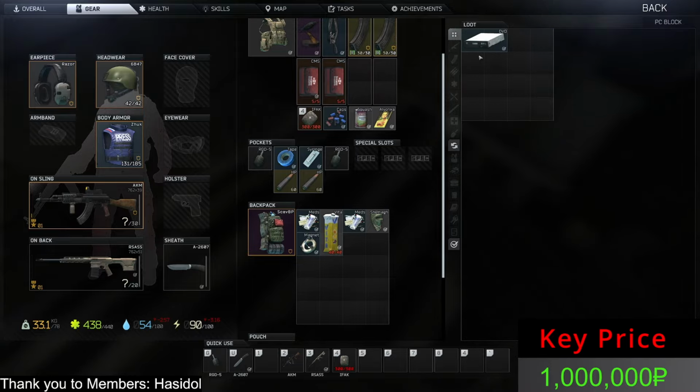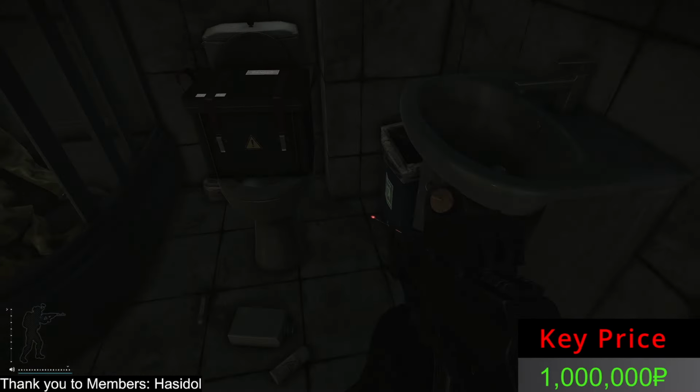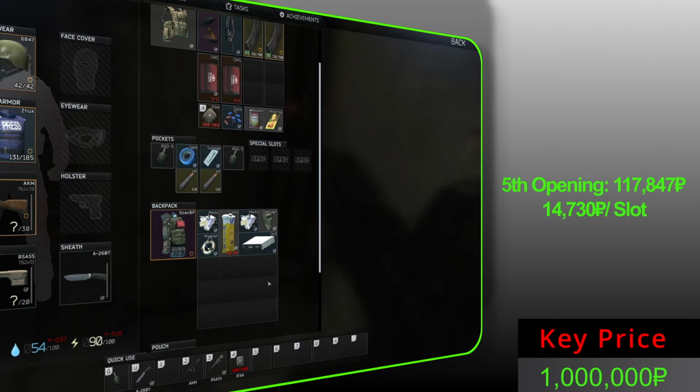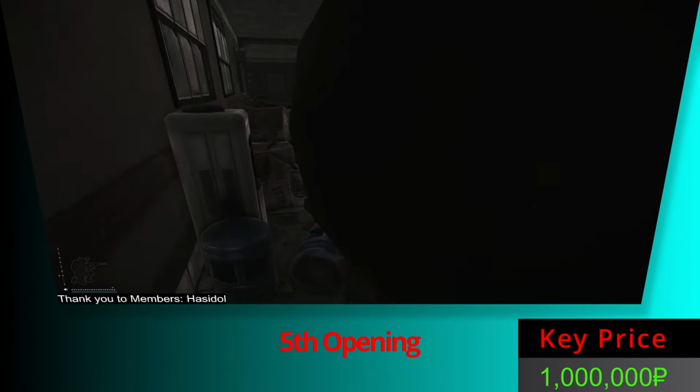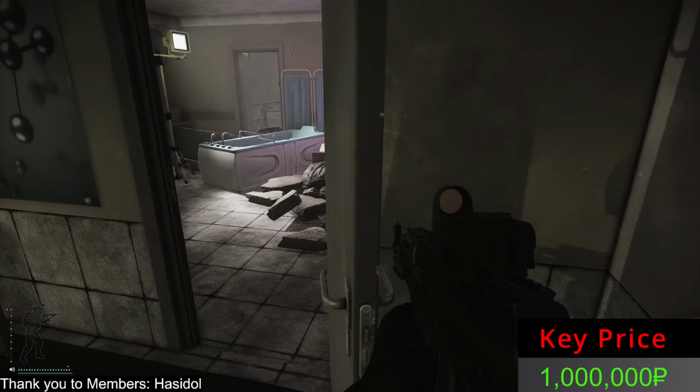GP? Nah, only a DVD. This is all. This is door number 5. I know we have found all these items. Door number 6. We have a little OPMC on this raid.